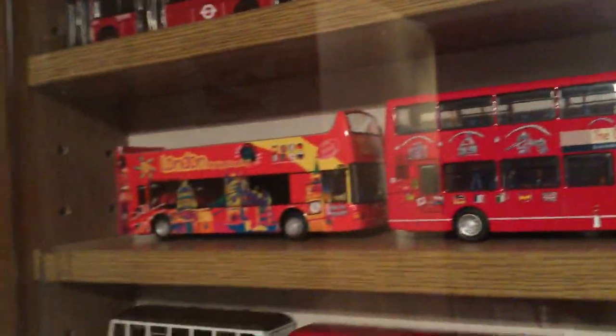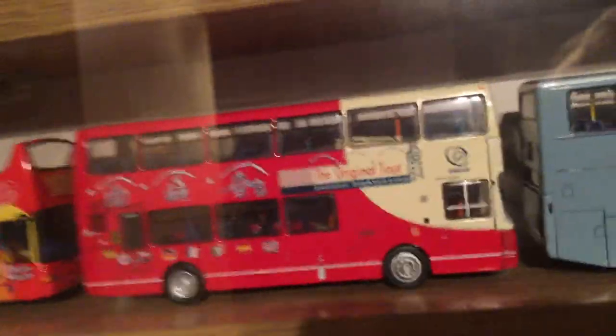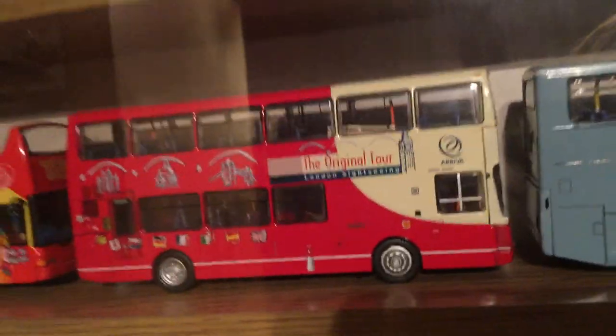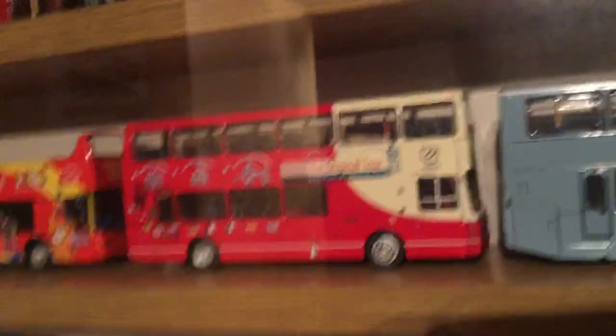Next up is a London City Sightseeing bus. Bus number 6688 has one of these. I believe this is the end of the transport. This is a Lower London Sightseeing bus. This is an original tour. I believe this bus is similar but with a different chassis. They make open top versions as well.